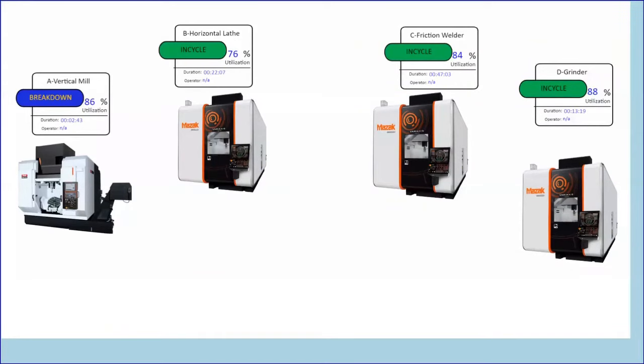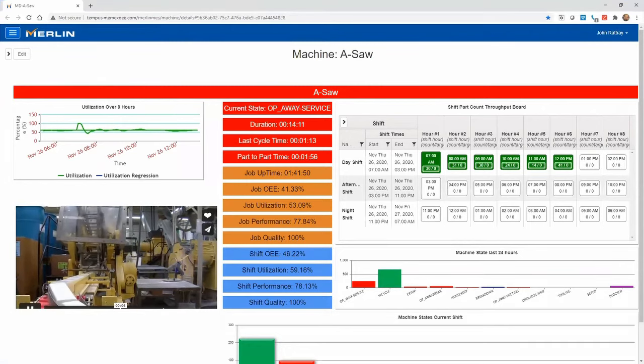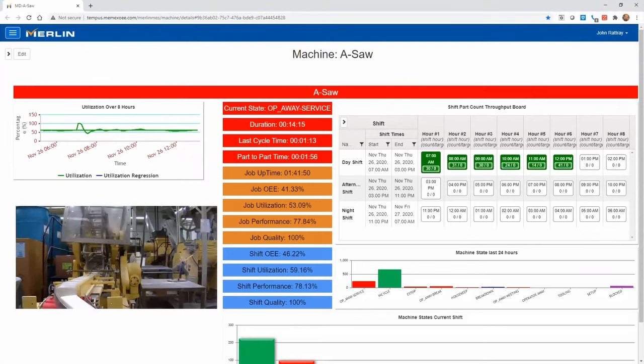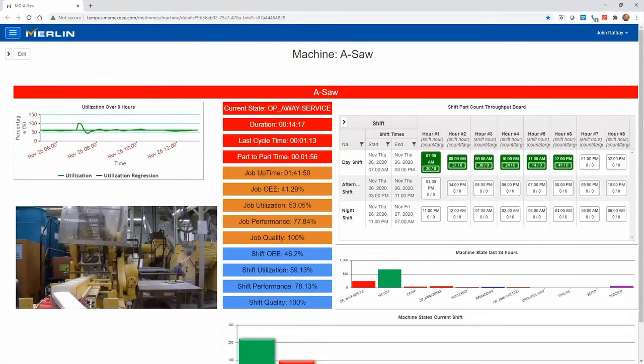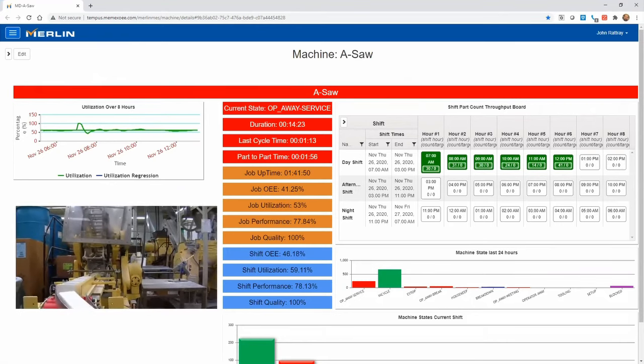Or maybe just a very simple, I want to have the 4 machines track exactly what's going on, easy to see up on a big screen. Or maybe I want detail in terms of an individual machine where I've got throughput on the right-hand side, current state of the machines, both job and shift information, videos going on at the machine level. Now I've got real information that I can see, in fact, actually what's happening.